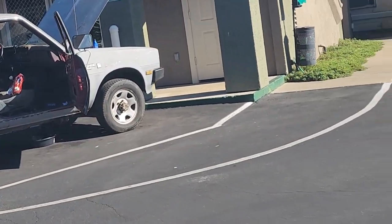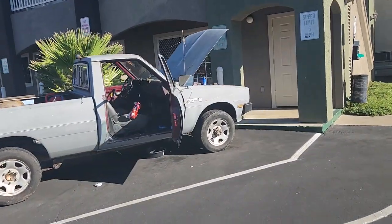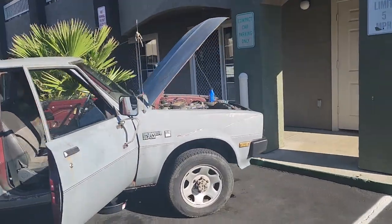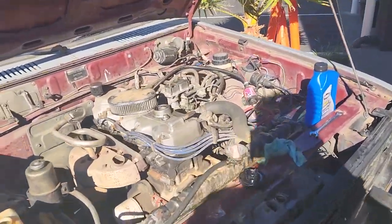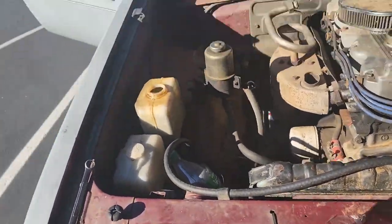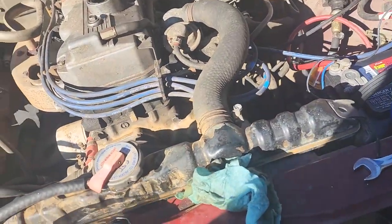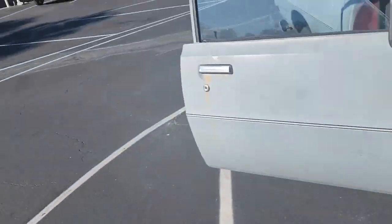So, could not get the plug off the transmission. Do not have the right size wrench. My adjustable slips on a little too much. I did make a quick and dirty funnel to get that coolant in here. Everything down there is looking tight, as tight as it can get anyway.